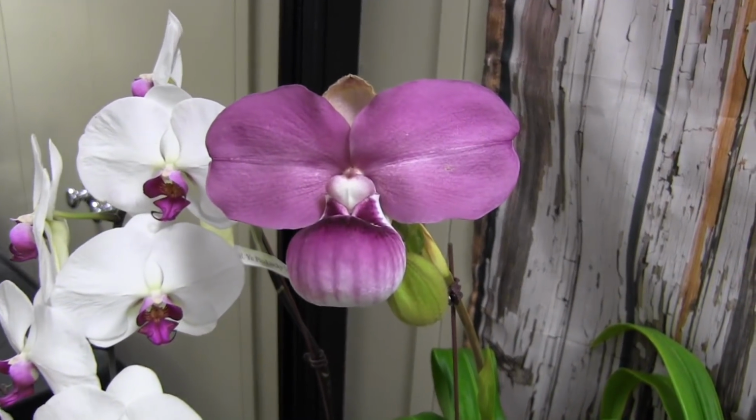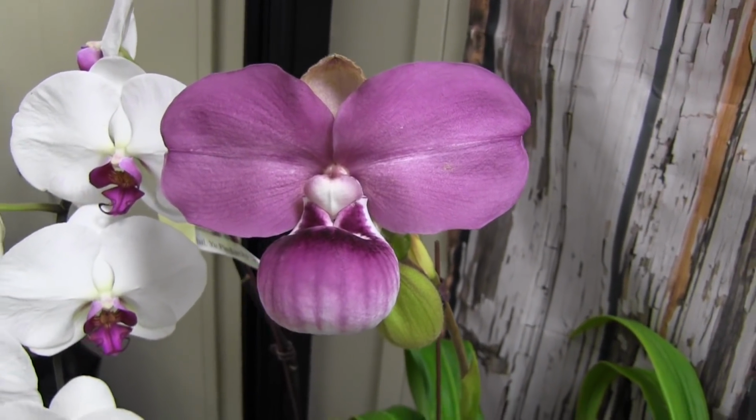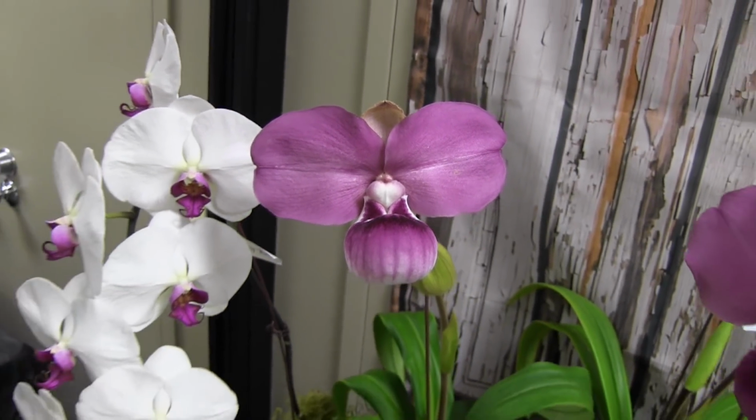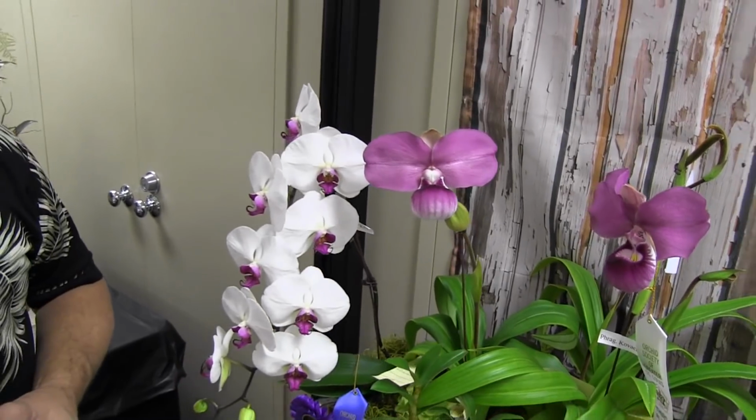And the clonal name for this is going to be Kulo. Kulo, which is actually a good friend of mine, and it's his grandson. Oh, that's wonderful. He's asked me to name that one for him. So I'll be giving him a call today to tell him that it got awarded. Oh, okay. I'm sure he'll appreciate that.